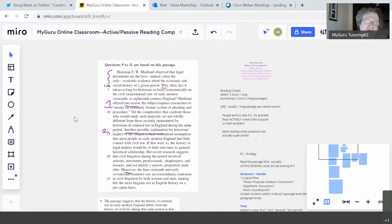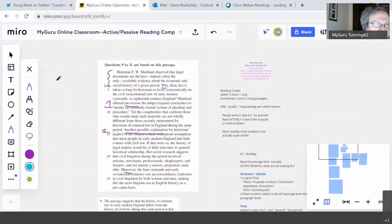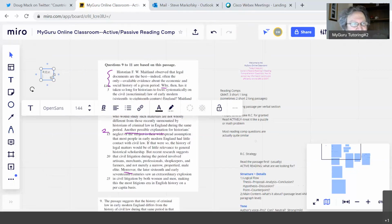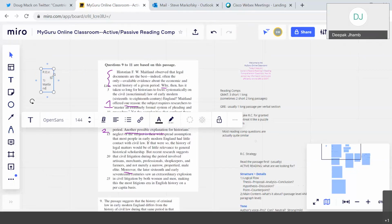All right, so we've got Maitland's observation. That's point of view one, right? Now a lot of people will make the mistake and assume that Maitland is the author or the narrator, but no, that's not true. So we've got Maitland's point of view. Let's lay these out. All right, so points of view. One is Maitland.